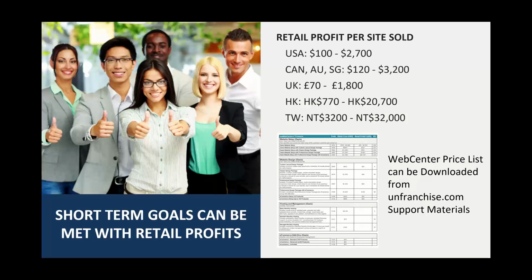And that's a great way to help you gauge what you want to do with your Web Center business. And you can see the other markets as well. So if you're selling websites in Canada, Australia, or Singapore, you can see the dollar amount there, or the UK, HK, right, Hong Kong, or Taiwan. But the idea is it's all around the idea that it's about $1,000 US.